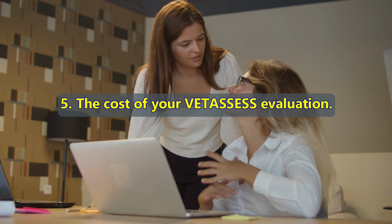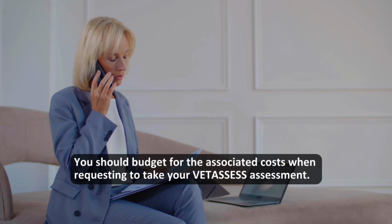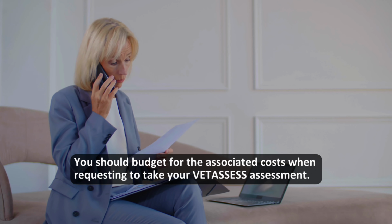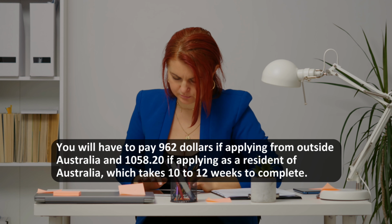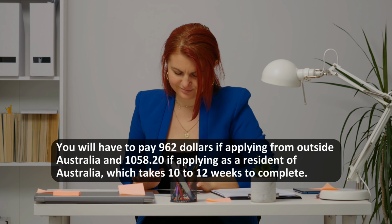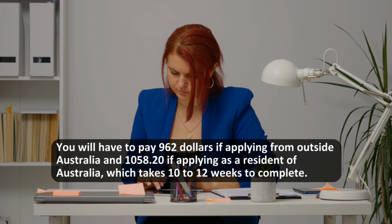5. The cost of your VETASSESS evaluation. You should budget for the associated costs when requesting to take your VETASSESS assessment. Depending on the skills assessment you want to take, the costs may vary. You will have to pay $962 if applying from outside Australia and $1,058.20 if applying as a resident of Australia, which takes 10 to 12 weeks to complete.